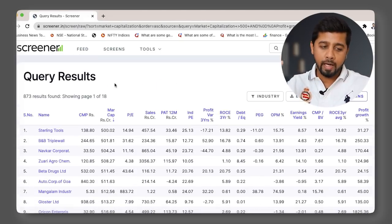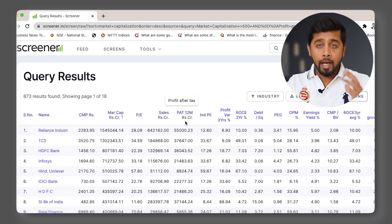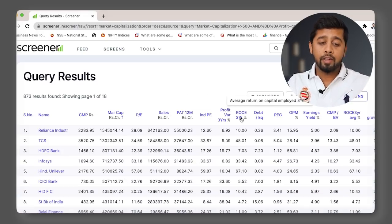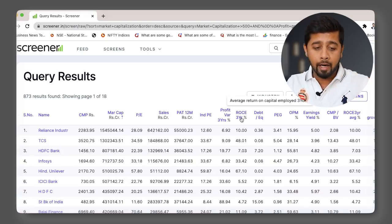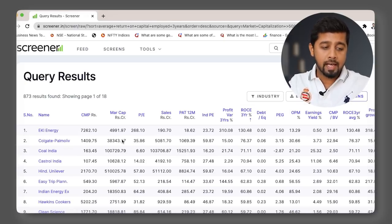And you can also sort it in descending order, and in ascending order you can see companies like Sterling Tools and all of that, right? And here you can also sort this list by your ROCE and all of these queries. So let's say you want to search by ROCE. You can see companies like EKI Energy has got an ROCE of 130%.